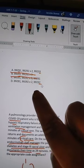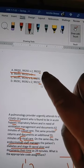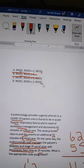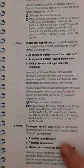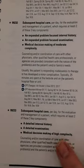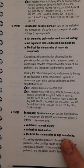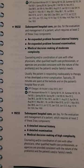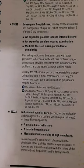Our 99232 is subsequent hospital care. Our 99233 is subsequent hospital care. One of them is moderate, and one of them is high. So we just need to decide whether our MDM meets the criteria for high.